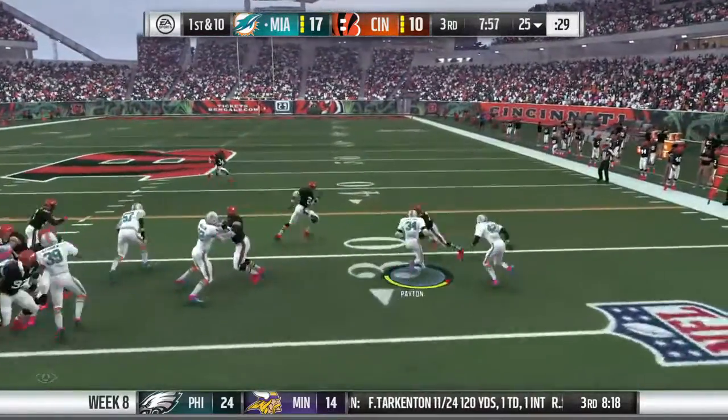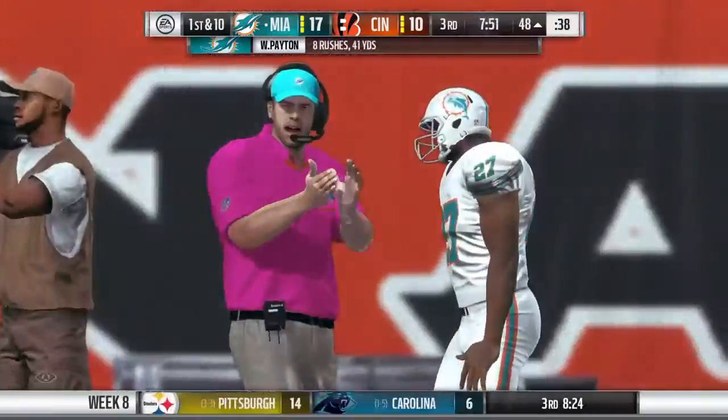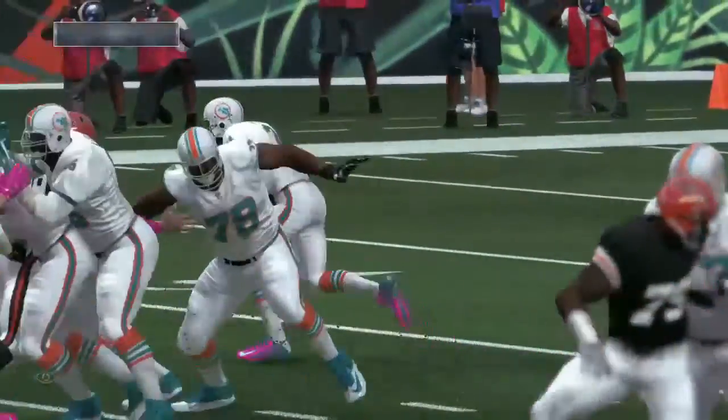Now they try the right side here. And he's got room. And he'll be taken down, but not before he gets into enemy territory. Give him 27 yards that time. And it's 1st down, Miami.